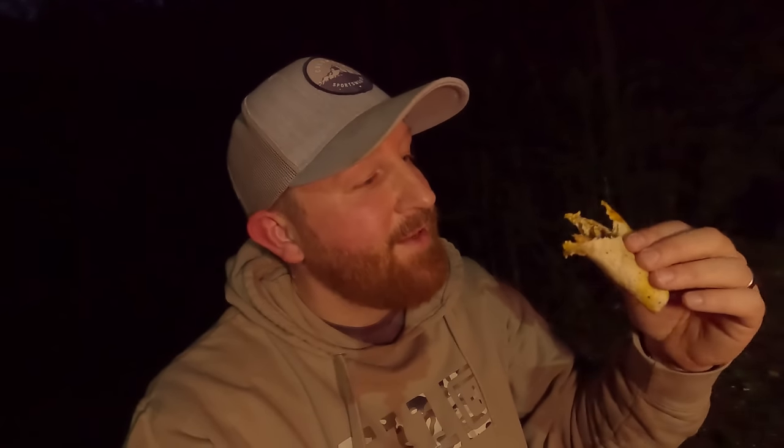Cooking around that hot fire gets you really toasty, and having a delicious meal in your belly, it's even better. Mm. The seasoning tastes great. The chicken is nice and juicy. Then there's nothing like some seared veggies. So good.